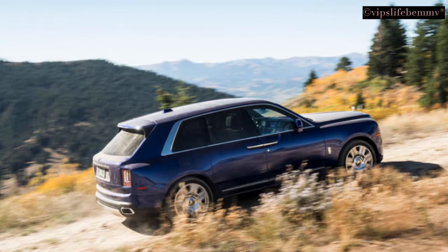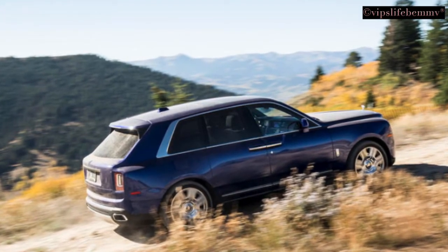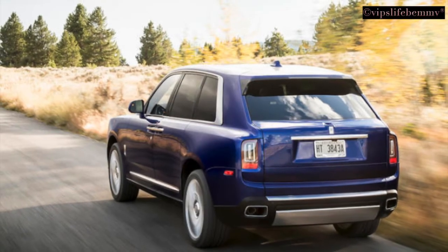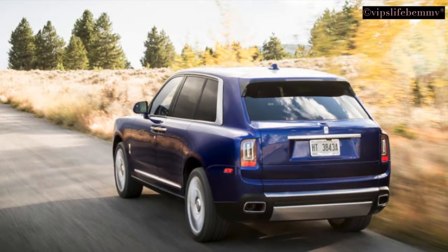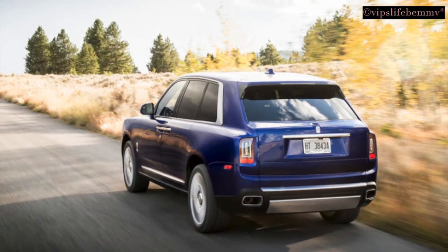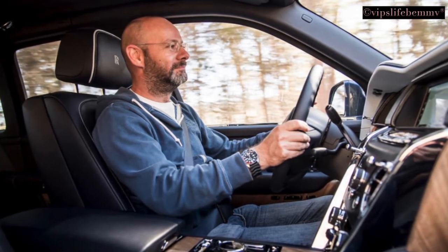But if Rolls-Royce's market research holds true, and a year's worth of confirmed orders is a good sign that it will, the collective revulsion of those who wouldn't have bought a Cullinan anyway will do little to prevent it from becoming a commercial success. There is certainly as much to like about life on board this car as there might be to dislike about either the idea or the appearance of it.